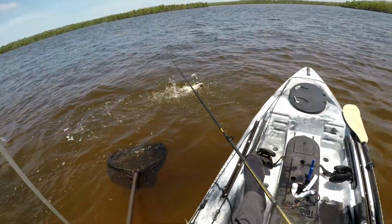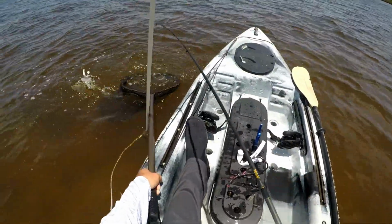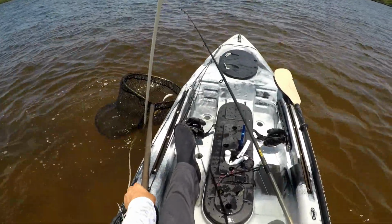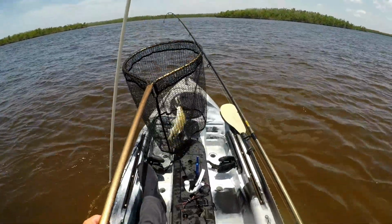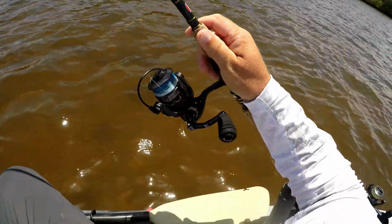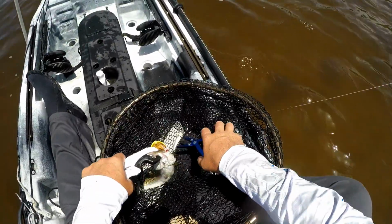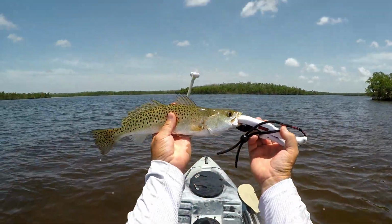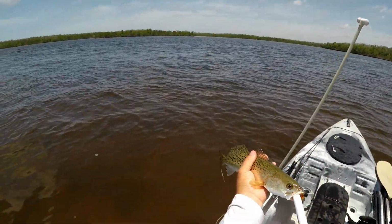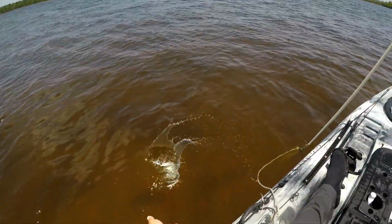Once again, ate it right at the boat. Whew. This guy's a jumper. He's gonna get off. He is gonna get off. Jeez. Another little dink trout. It's a boy too. Drumming away. Okay, another pretty little trout. Not a keeper size, obviously. Wow, I can feel him drumming on my hand. It's really cool. Off you go.